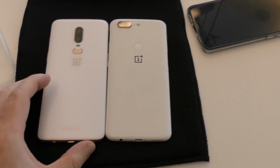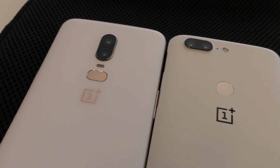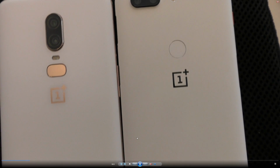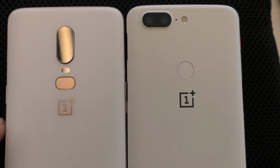We get a 6.2 inch AMOLED display, still fully optical, and yeah, it looked really nice, at least in the brief hands-on time that I got with it. It looked very bright, it looked very clean. And the calibration, it was the one thing that I loved so much about the 5T.